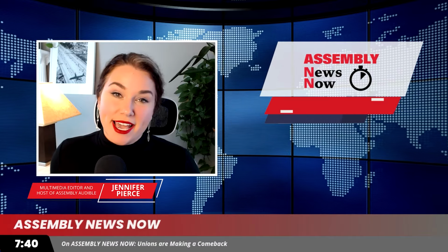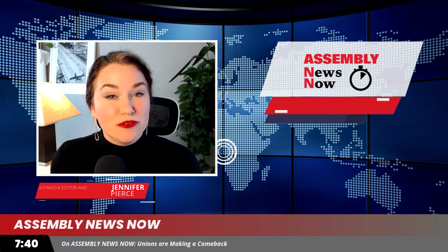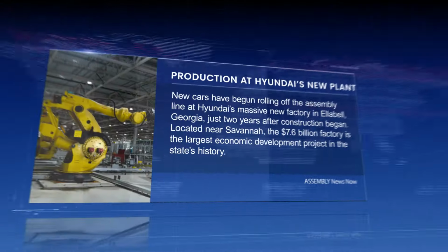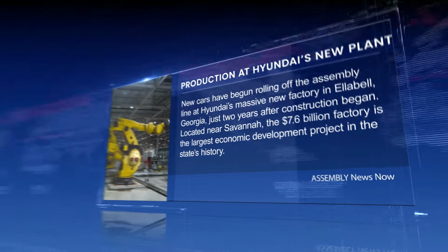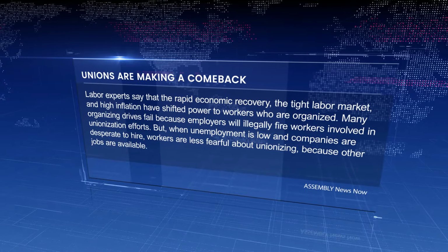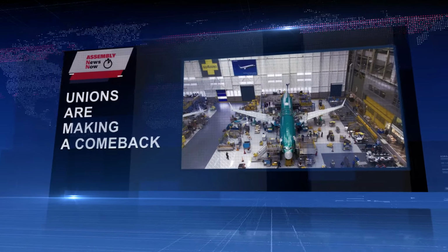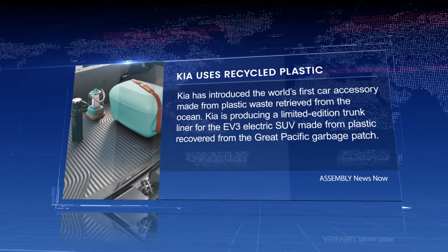This is multimedia editor Jennifer Pierce, and here's what's happening with product assembly on November 5th. Honda improves ATV assembly in North Carolina. Production has begun at Hyundai's new assembly plant in Georgia. Scania is installing remanufactured parts in new vehicles. And for our top story, labor unions are making a comeback. And finally, Kia finds a novel way to recycle plastic waste from the ocean.